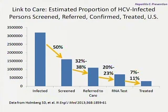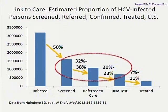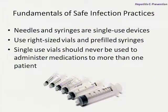What I think is really tragic is then the middle part of the slide. When we move from the proportion who are screened to the proportion who are referred to care to the proportion that have their antibody test further evaluated with an RNA test, only about half of those who have antibodies have actually had the confirmatory RNA test. That is really a tragedy. The proportion that go on to treatment is currently fairly low, and there are some medical reasons for that, as well as some failures in the medical care system.